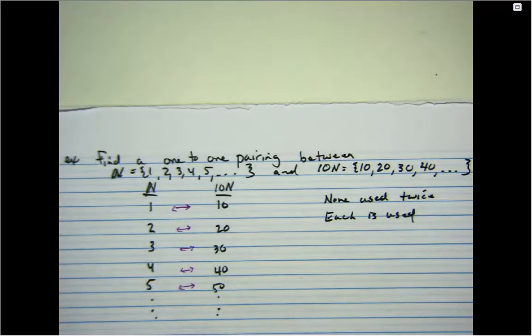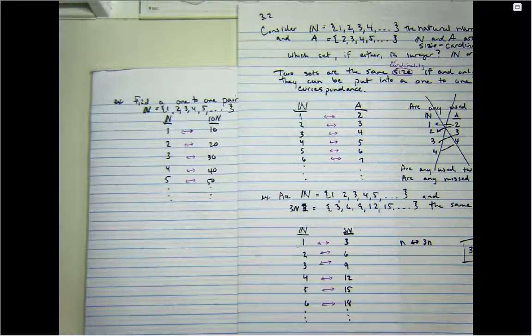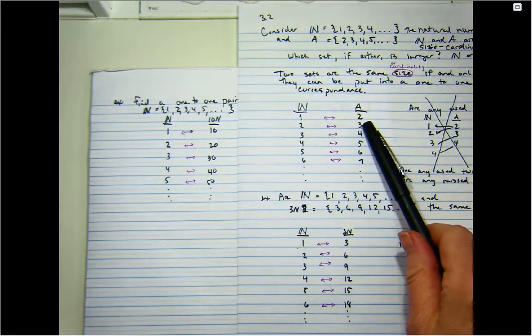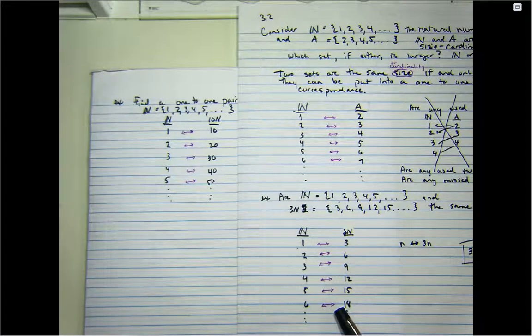Here I'm going to put these all together. So we looked at 3 different sets that all turn out to be the same size. I guess four sets, because we have the natural numbers. We have the natural numbers less the number 1. Clearly a smaller set, but not smaller. In fact, the same size. And then multiples of 3 and multiples of 10. Those are all the same size.